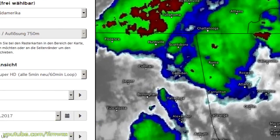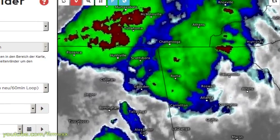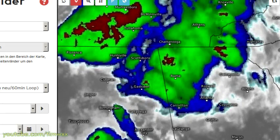If I go to this time bar in the lower left, where it says Zulu, if I click on the arrows, see that? We just went back 5 minutes. There's another 5 minutes there. So we're getting 5-minute infrared intervals here, which is amazing. We've never had that with the previous GOES imagery.